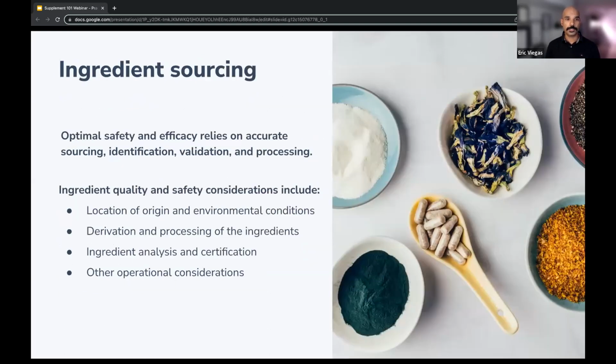Another thing about ingredient sourcing, I think Chef's Table put it well when they said you can't make a good meal with poor ingredients. Again, think about environmental and social stewardship, what matters to you. Ask companies if they're willing to disclose where their ingredients come from and what quality controls they have in place to make sure you're getting a high quality product.